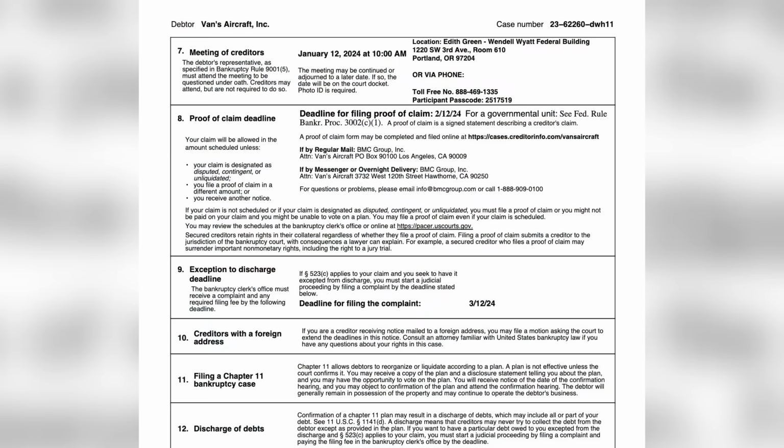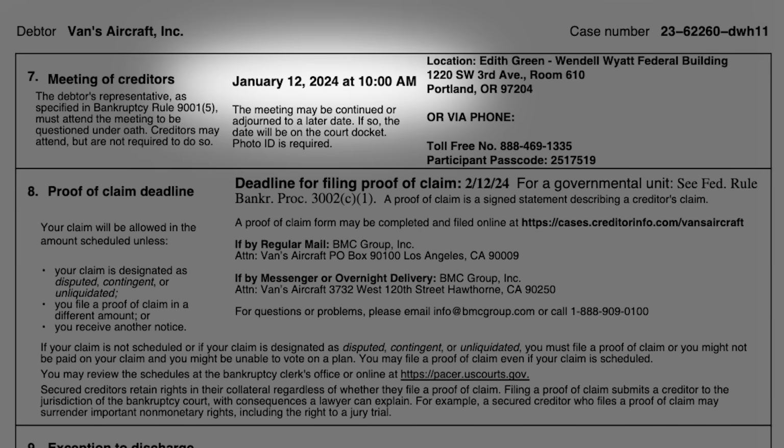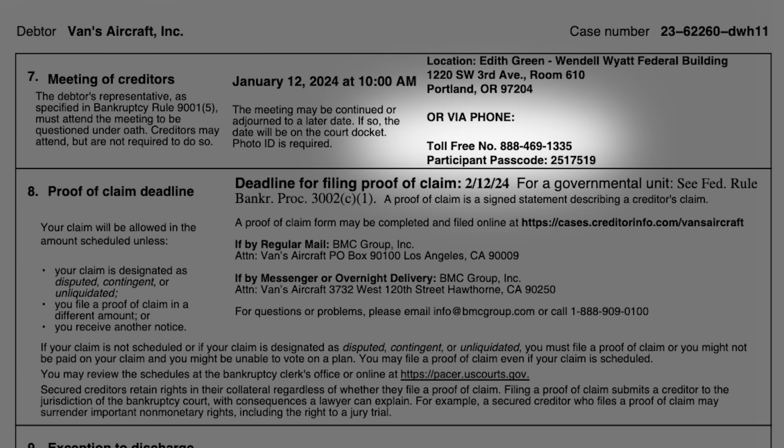And are there any important dates that these customers need to be aware of? Yes, there are two known dates and future dates that we don't have yet. The first date is January 12th, the Vans Aircraft Meeting of Creditors, which is going to be held in Portland, Oregon. However, anyone can attend by telephone, and there is a phone number and an access code posted in the notice of the Chapter 11 that all the creditors shall receive in the mail shortly.